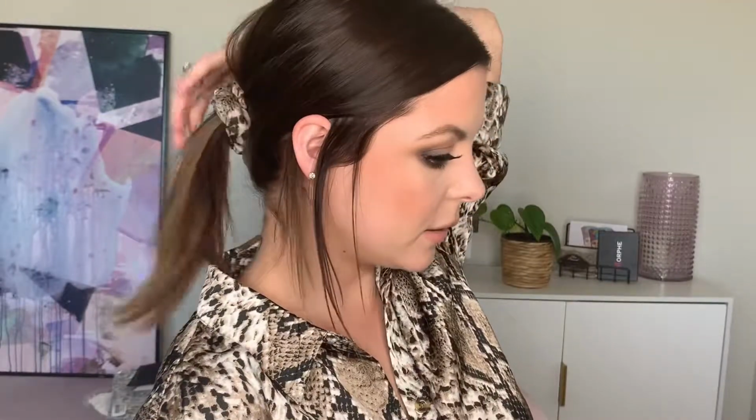No, this is a lot of snake going on at the moment. That was not planned, it was just what I had on my wrist that was near me at the time. So pull it out a little bit, make it a little bit messier. Same with the back. Loving it. What do you guys think? I'm actually thinking of cutting my hair even shorter, but I'm probably just getting a bit carried away.